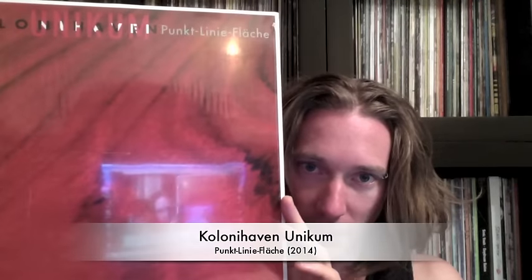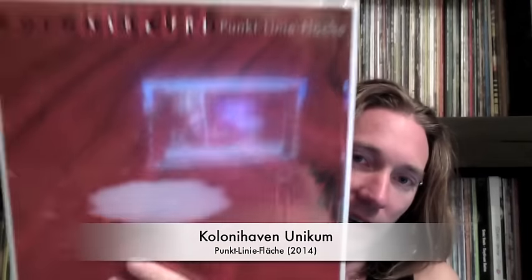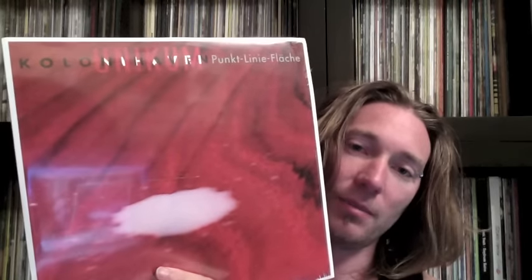On the same label, and brought back by the same mate, is this one here. It's along the same lines. It's a sort of ambient, a bit more meaty. This one has less of the room sounds and more of the instruments and the playing. Drums, piano, percussion. Again with the same players, Christian Winfeld and Anders Orbaek, and released on the same label, Leader Records. But yeah, a couple of pretty cool, obscure little records there.